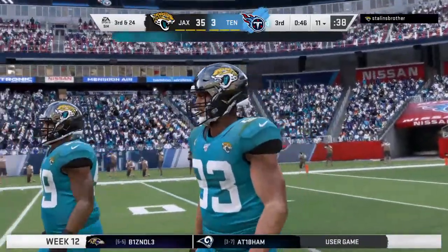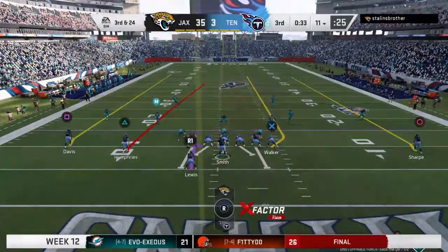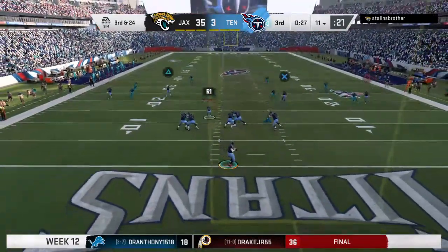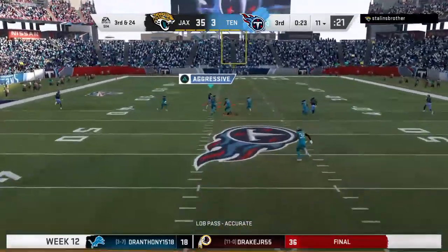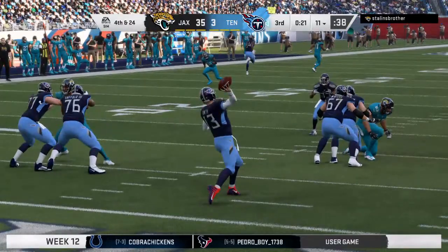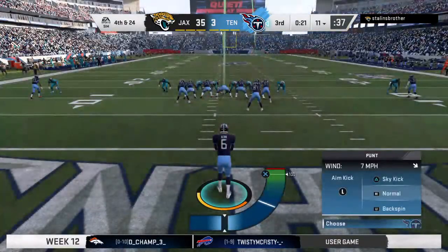Calais Campbell, what a season he continues to have, his 15th sack of the campaign. After the sack, they'll come up now 3rd and long. Yeah, I wouldn't be surprised to see them run the ball here just to try and get some space. Here's Smith. He's going to float this over the middle deep. And he can't quite intercept it. Zone coverage, free safety was there. Couldn't come up with it, and now it's 4th down.